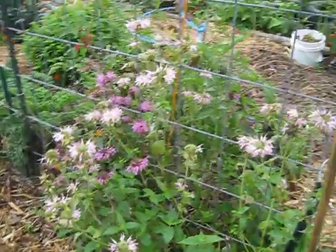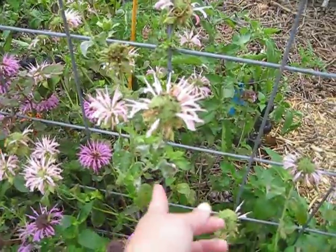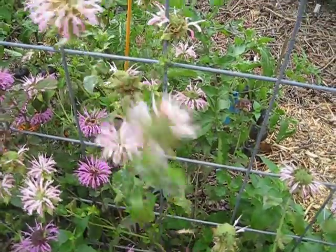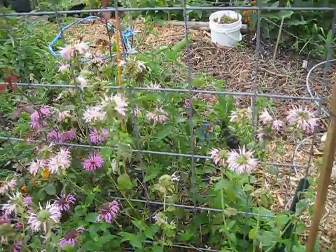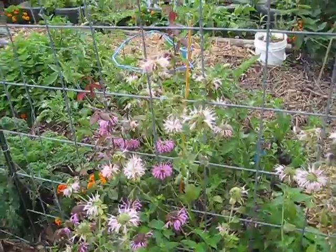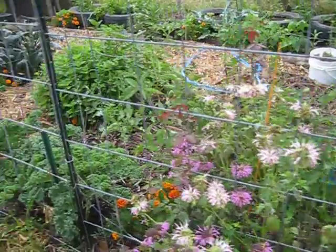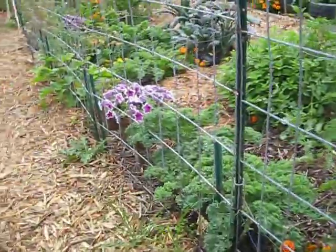My bee balm plant here, I don't know if you can tell. See here, it's got powdery mildew on it, which is just weird. I've never seen it on this type of plant before. But I've been treating this plant with copper, I think it's copper sulfate or something like that. It's an organic spray. I'm trying to get that knocked down.